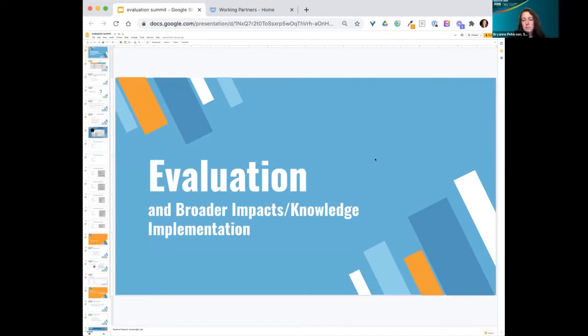Today, we're going to be talking specifically about evaluation in this process. And I know the term broader impacts as someone who's in the United States, but I really want to start thinking more globally. Can somebody confirm, was it knowledge implementation that was used today? Is that what those that are Canadians are using? Knowledge mobilization. Mobilization. I knew it. Yes. I was close. Mobilization. Okay.